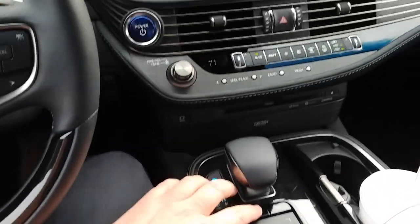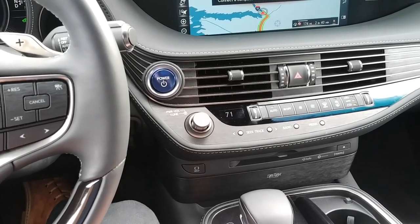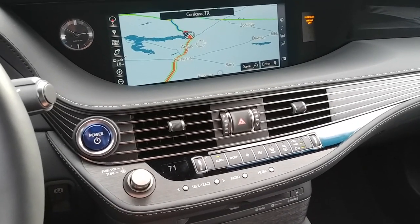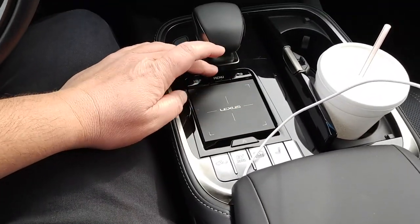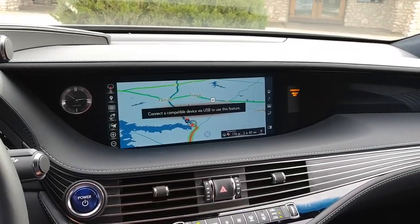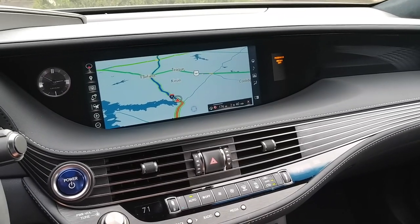If I go to menu, we'll go to projection. And from projection, it'll say connect a compatible device. Whoops, I don't want to do that. Let's go back to menu. This is where people hate this system here. Projection. What does it say? Yeah, via USB. Okay, so I do have an Android phone, but it doesn't connect via Android Auto.